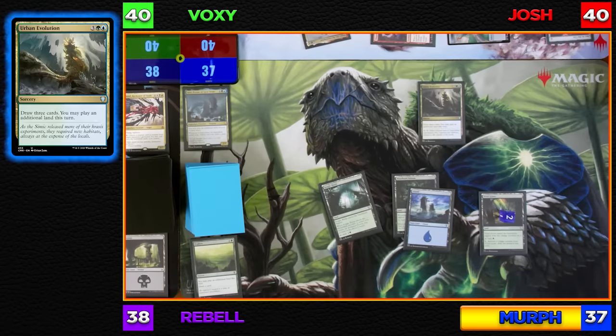Murph, I'm going to attack you with Osgir and the Thopter. Before blocks, I'm going to activate the Key to the City, discarding a Phyrexian Core and making Osgir unblockable. Okay, well that stinks. And then we can go to blockers. I cannot block because Osgir is unblockable and I have no flyers.